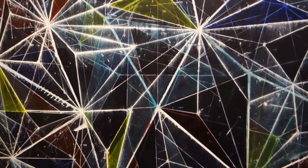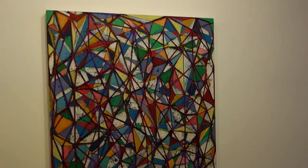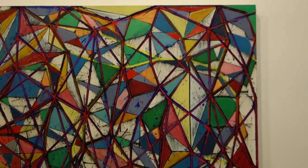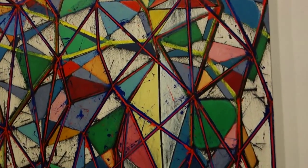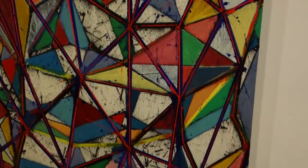Break, okay. Yeah. Now let's take a look at this one. This one you've got a little more smaller fractures going on here, but I like this too. This has got a great color thing going on.